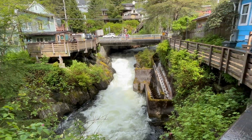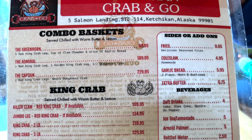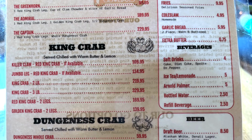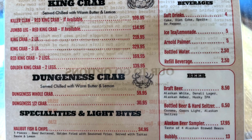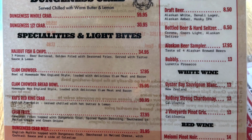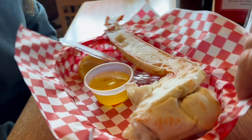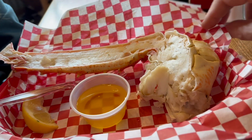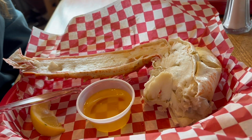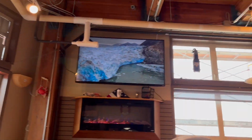We stopped at Crab and Go, and ordered the kids' red king crab for $59.95 to share. It was a perfect portion to try the crab for under $100. This is the kids' meal. King crab kids' meal. Red king crab, from Crab and Go.